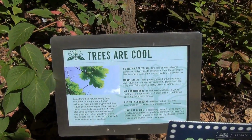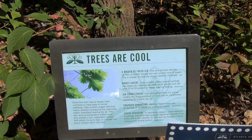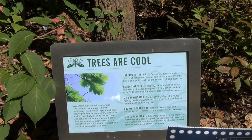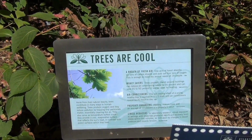Stress reducer. In laboratory research, visual exposure to settings with trees has produced significant recovery from stress within 5 minutes, as indicated by changes in blood pressure and muscle tension. Texas A&M University.